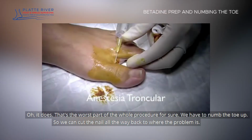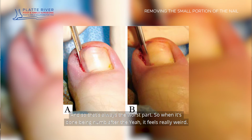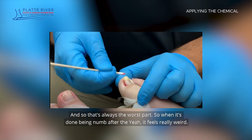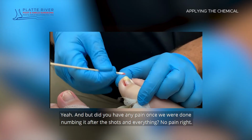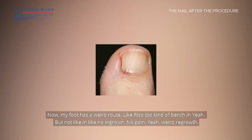We have to numb the toe so we can cut the nail all the way back to where the problem is, and that's always the worst part. When it's done being numbed, it feels really weird. But did you have any pain once we were done numbing it after the shots? No pain, right? No ingrown, no pain. It was just a weird regrowth process.